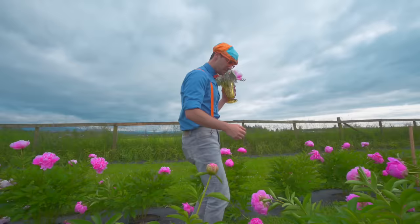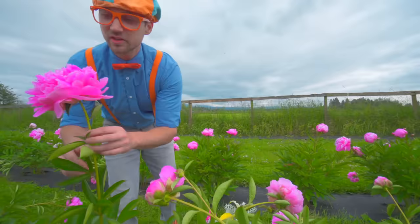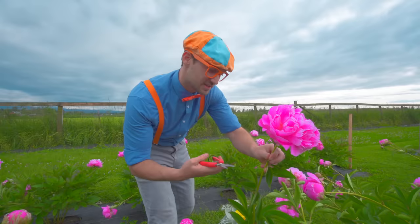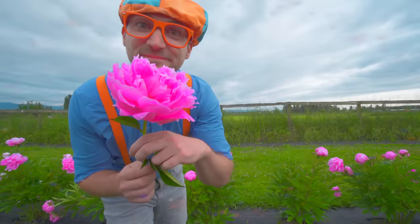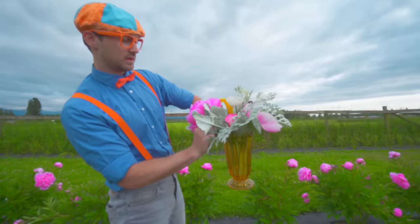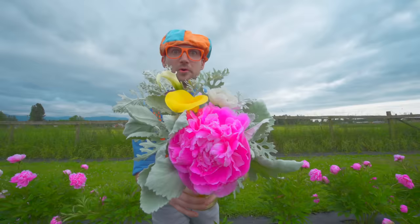Alright. This one looks ready. And this one is dark pink. Wow. Alright. Let's take the scissors. Give it a snip. Give it a smell. So fresh. Alright. Here we go. Let's put it right there. Whoa, that's a big flower. Whoa, it's so colorful. Oh, I see some more over there.